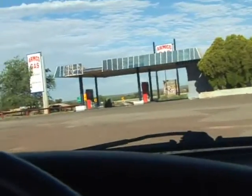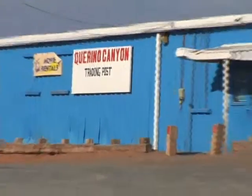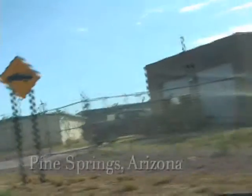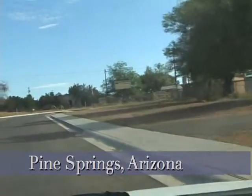Houck looks about like a recent ghost town, although there are people at the chapter house. About a mile up the road to Pine Springs is this trading post grocery store. Pine Springs has a fire department, a church, and some schools.